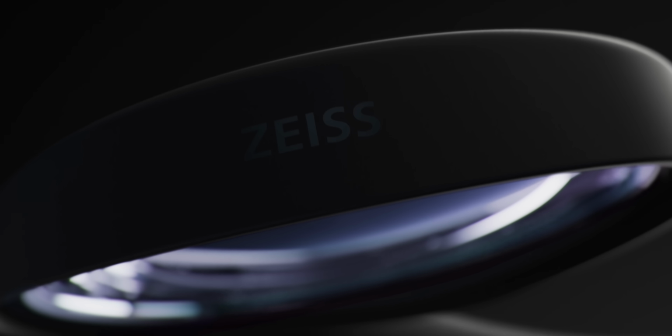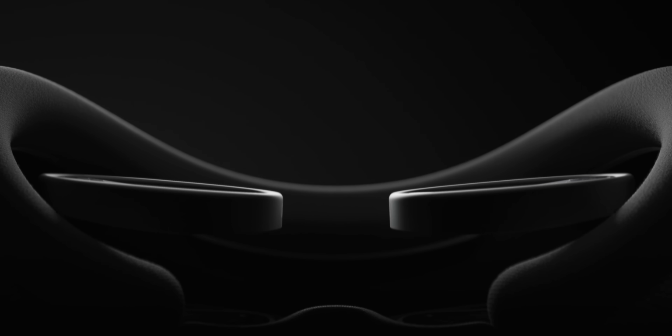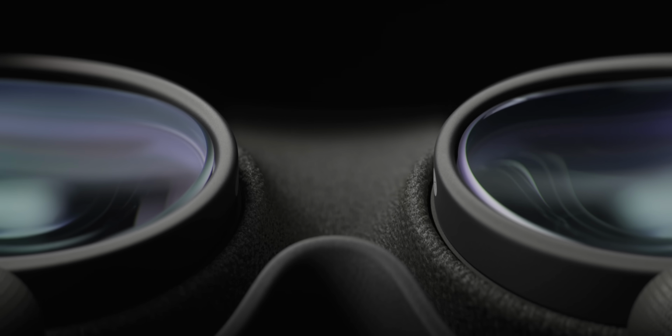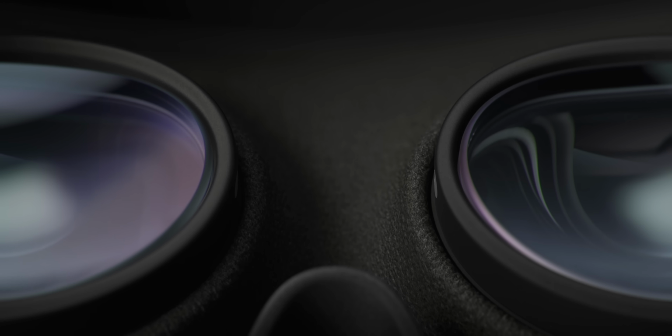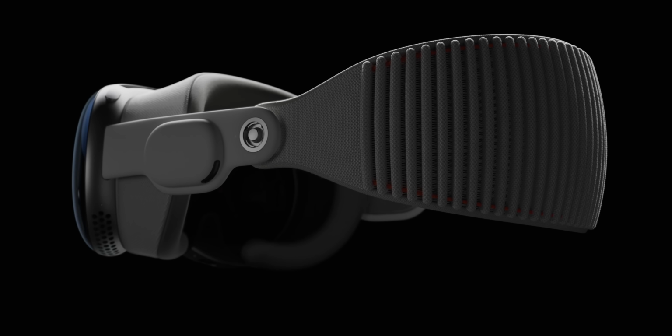What's really cool that they mentioned about the hardware also is that if you happen to wear glasses, there are gonna be different lenses that you can put in to accommodate your vision. So you're not gonna be wearing this with glasses, but you can put in these corrective lenses. You should still be able to see while you're using it if you wear glasses.